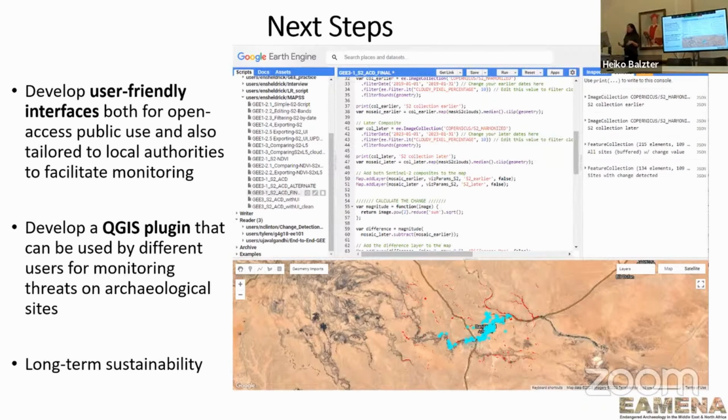Now, most archaeologists in the region, and I'd say worldwide, including myself, are not actually trained in how to do coding or these advanced remote sensing techniques. I certainly never imagined when I started my career in archaeology that this is the kind of thing that I would be doing. Though I do think this is starting to change with newer generations of students and as more digital methods become embedded in the discipline.